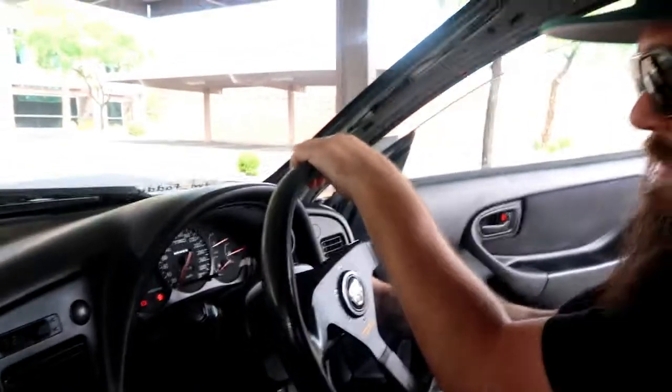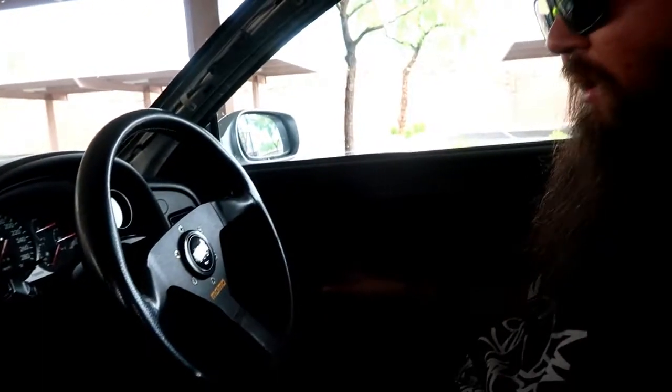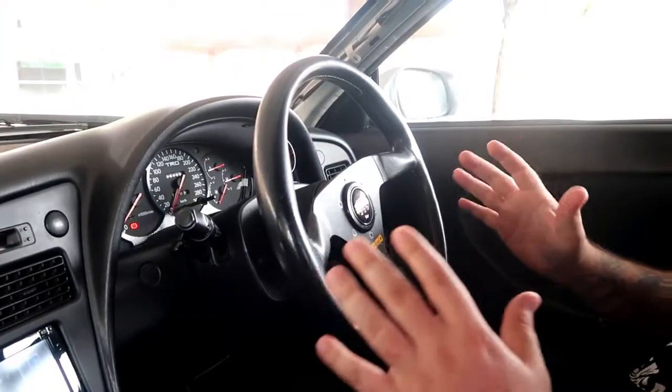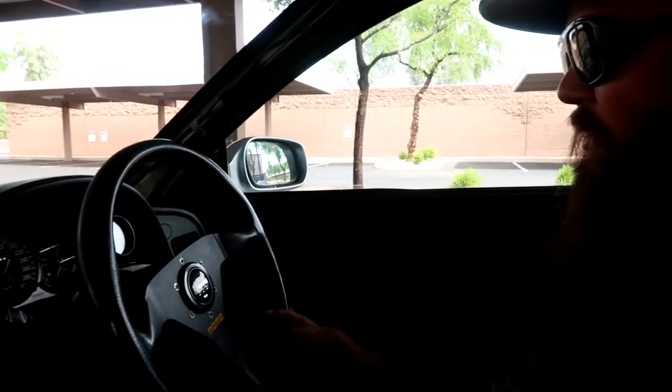Alright, we're gonna let Steve drive this bad boy. Alright, so first impressions, reminds me a lot of the Supra. Even the whole cockpit setup, almost like an airplane-type driver-oriented setup that it has here, feels very much like the Supra.